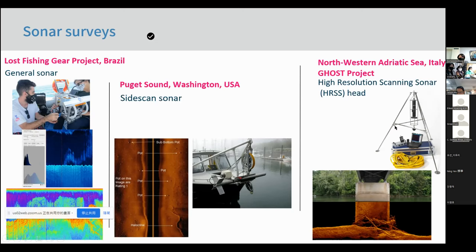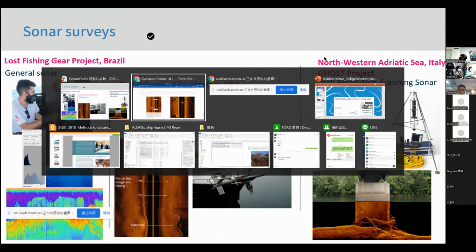Like for this one, they use this sonar head, HRSS, to detect the pole or pillar of a bridge to see if there's any crack on the pillar. So you can see the resolution of this sonar is much higher than the previous two. You can see the very tiny branches on these pillars. So this project is done by Italy. It's a project that cooperates with the fishing agency and the fishermen association or something.